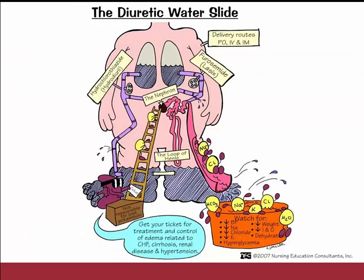Thiazide diuretic side effects include hypercalcemia, hyperglycemia, hyperuricemia, hypokalemia, hyponatremia, and hypovolemia. Interventions include monitoring vital signs, appropriate lab values, eyes and nose, and intake of potassium-containing foods. Loop diuretic side effects include hypokalemia, hyponatremia, hypocalcemia, hypomagnesemia, and orthostatic hypotension. Interventions include monitoring the vital signs, appropriate lab values, eyes and nose, and intake of potassium-containing foods.